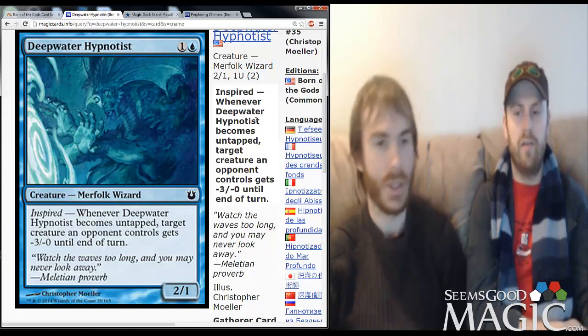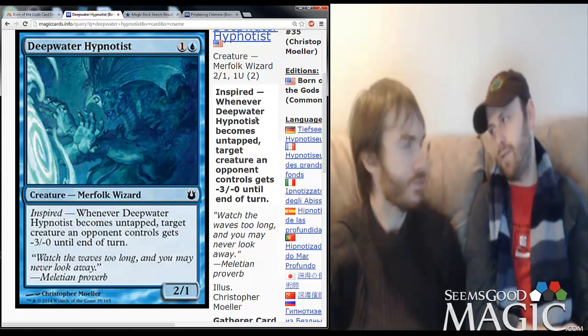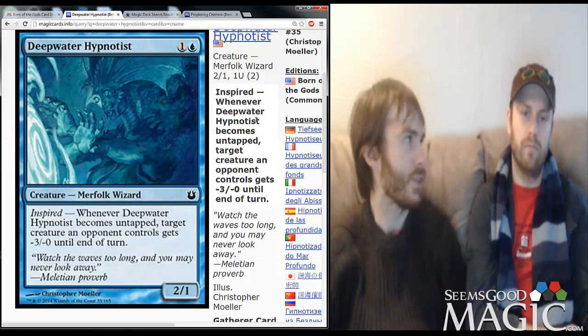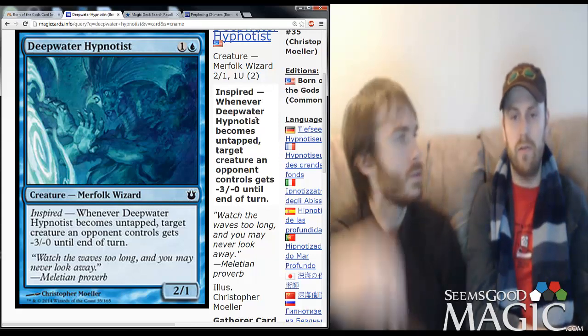Or Springleaf Drum, or something. I guess there are tons of ways to tap it. I shouldn't say that. There are fewer ways to untap it. So yes, you're right. This card is not designed to be used defensively. But as an aggro card, it's definitely good, I think.